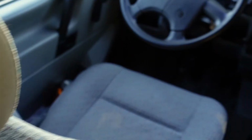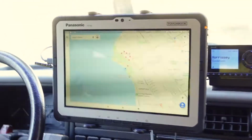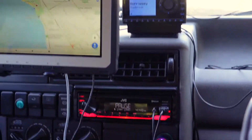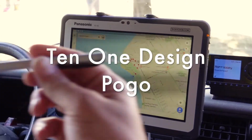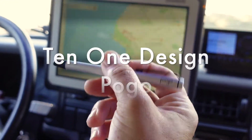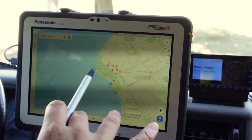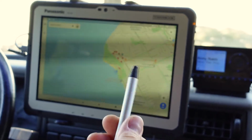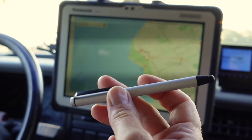And then in front, of course, all this technology helps us get around and stay entertained and gives us hotspot capability and all that good stuff. So pretty cool. I also want to give a quick shout out to One Design for this great Pogo capacitive stylus pen. Very helpful when you're trying to navigate and you don't want to put your greasy fingers on the tablet, or maybe you're worried about COVID and stuff. If you're having to tap on a terminal when you're traveling, that's also very helpful.